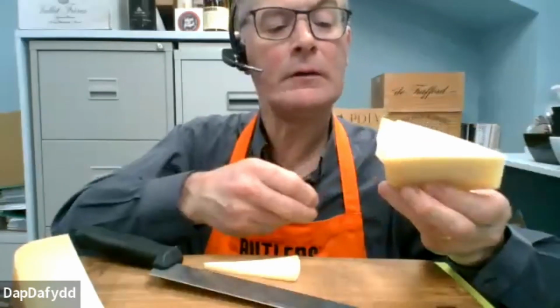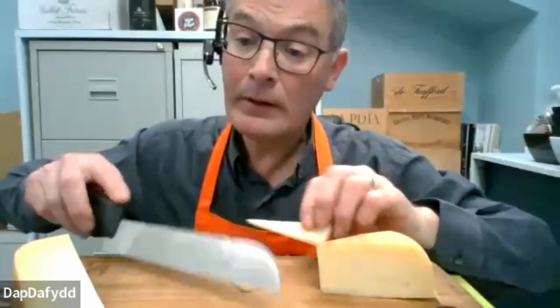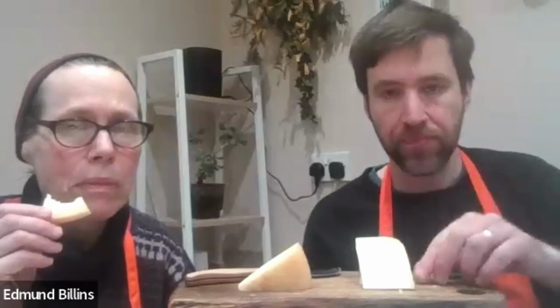Oh, there's a rind. Picking up pineapple in the flavour. It's nice. The nuttiness and the smell carries through as well.